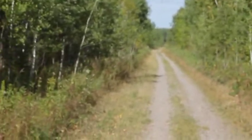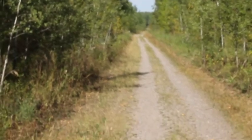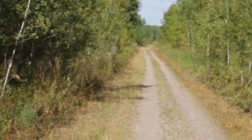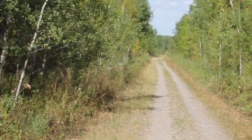Falls. Very cool falls. I don't know how much water is running down. It's been a very dry summer. So we'll see how it goes. And we'll be going down to a hydro line and then hiking along the hydro line and then going through the bush to the final part.